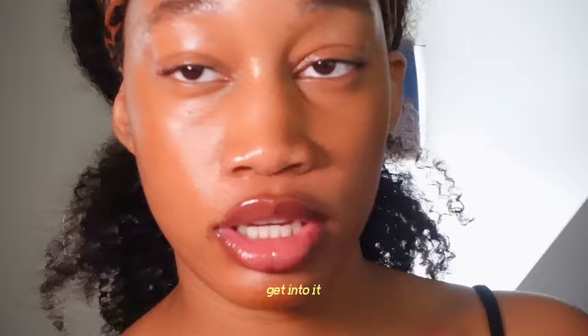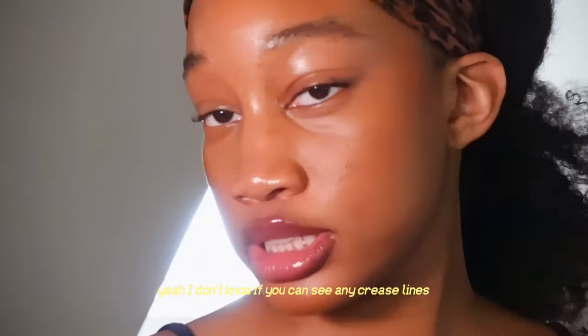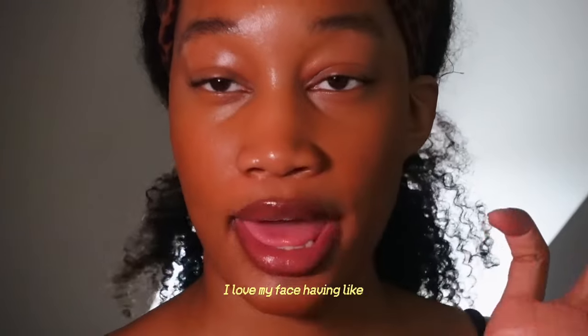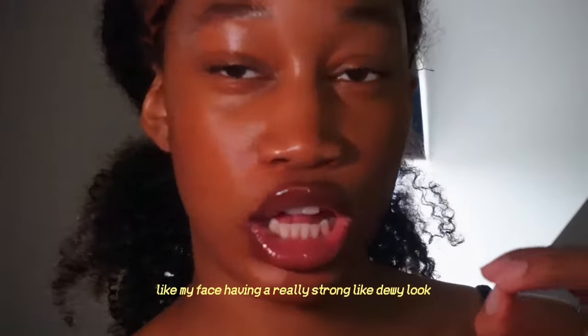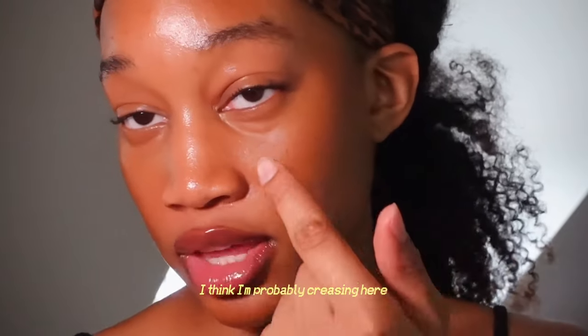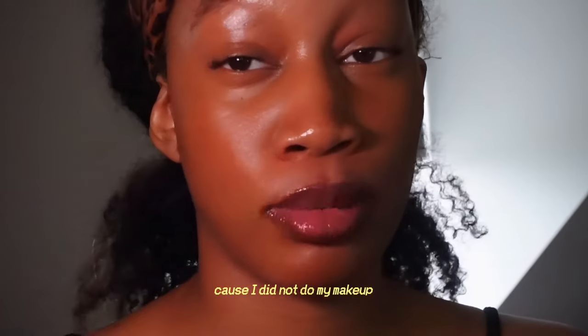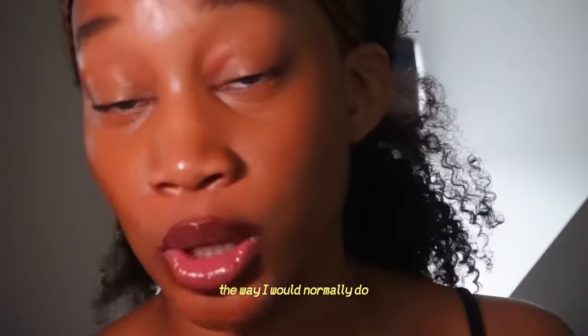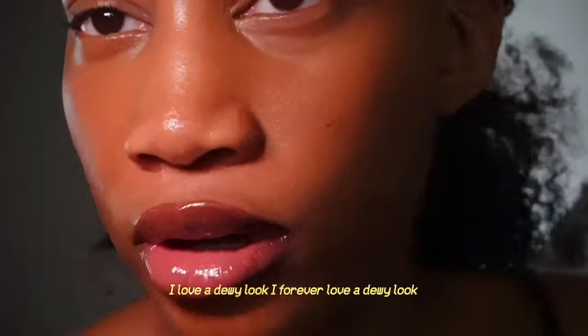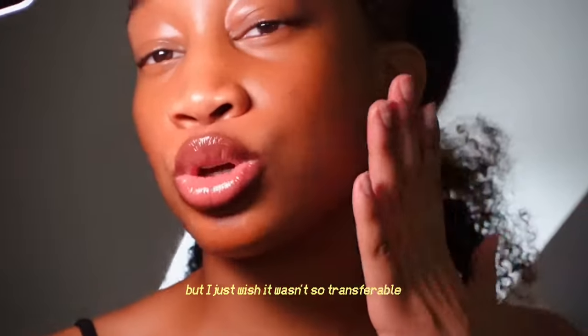I don't know if you can see any crease lines. It's probably some crease lines. I like my face having a really strong, dewy look. It just makes me happy. I think I'm probably creasing here because I did not do my makeup the way I would normally do if I wanted to eat. But because I want to do a quick one. Yeah. You guys, I love a dewy look. I'll forever love a dewy look. But I just wish it wasn't so transferable.